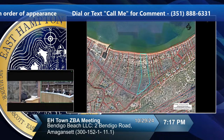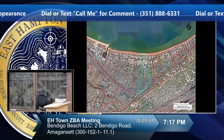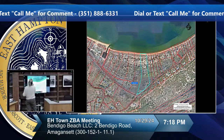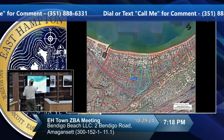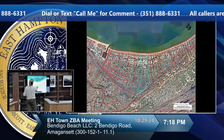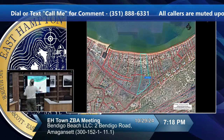So you can see the ditch here, and then it kind of discharges into Gardner's Bay along there. And the ditch doesn't really extend all the way onto the subject parcel. It's mostly the forested swamp that is here.